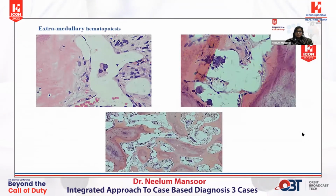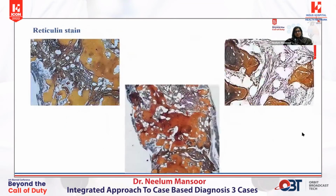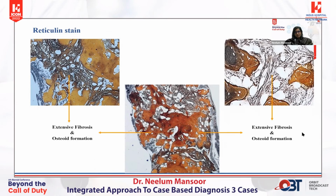Here you can see the presence of megakaryocytes and myeloid precursors inside the sinuses, and this is a very strong clue towards the presence of extramedullary hematopoiesis. This is the reticulum stain. Diffuse and dense fibrosis is noted in the reticulum stain, and an unusual finding was new bone osteoid, with a large area showing osteoid formation in all the sections.